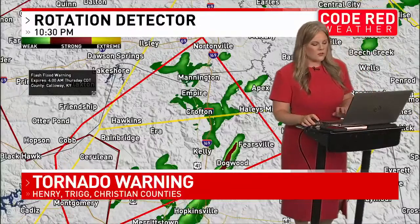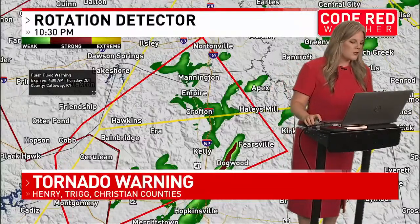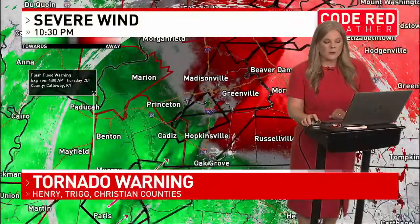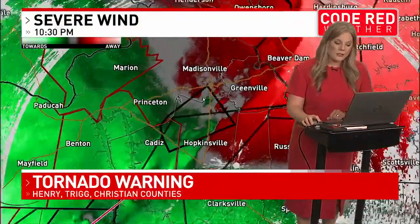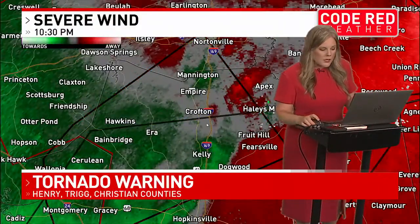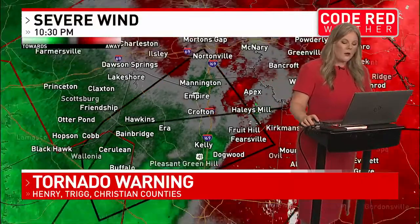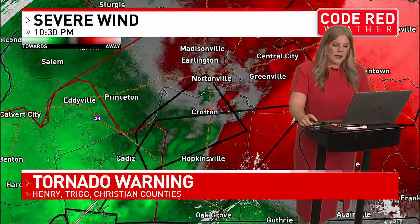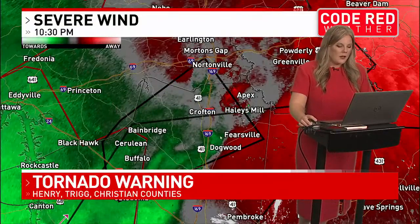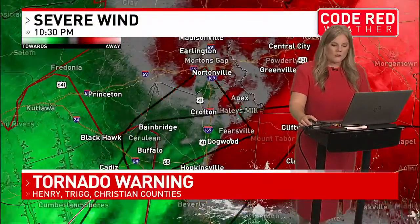Still, just one of those situations where we've got multiple areas that we're watching for rotation. So best that if you're in that warned area to just go ahead and take shelter. From Crofton to Fruit Hill, Empire, all places in the path of this storm now, passing over 169 in northern Christian County. And that warning again will go for another 15 minutes.